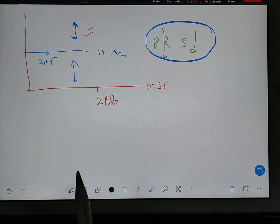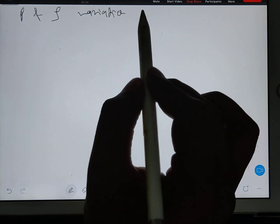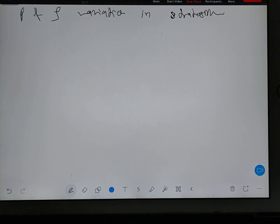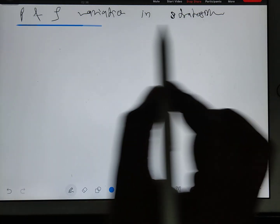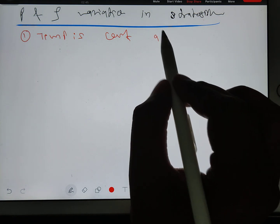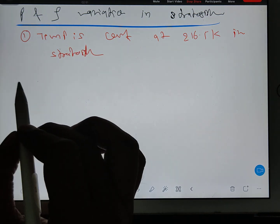So now you are going to write down the formula for pressure and density variation in the stratosphere, because temperature is constant, right? Actually, both are decreasing but the formula will change. So first, a very important line you write down: temperature is constant at 216.5 Kelvin in the stratosphere.